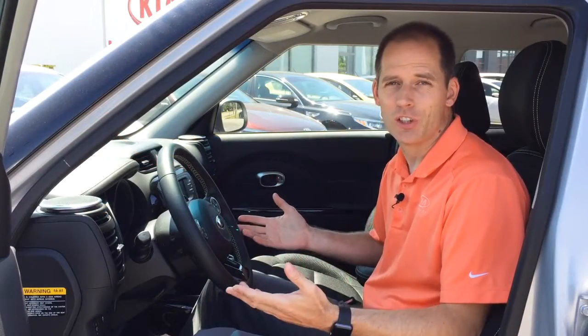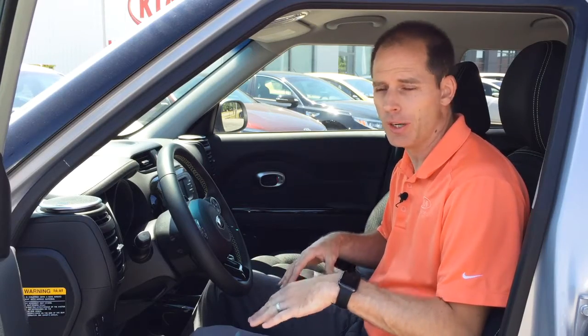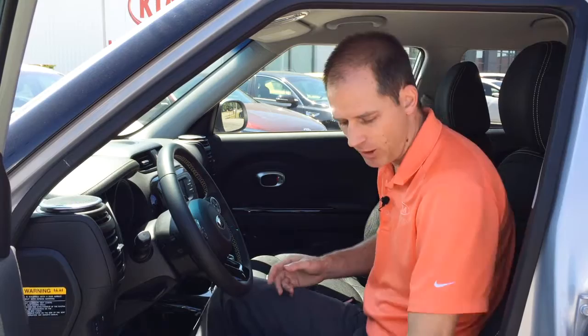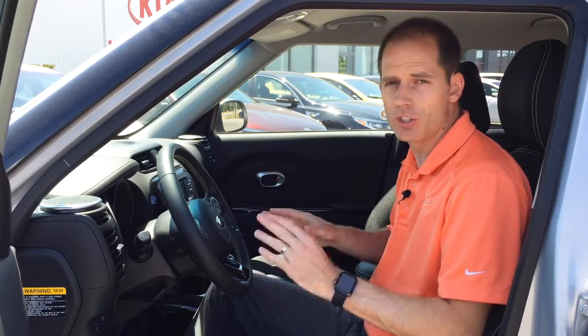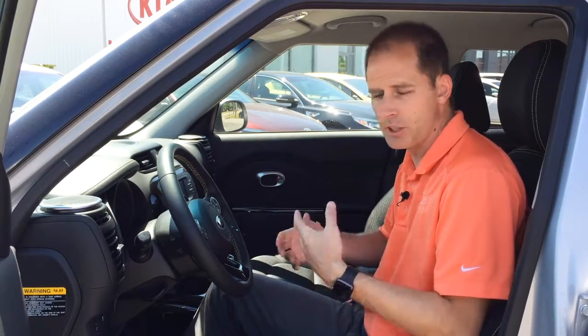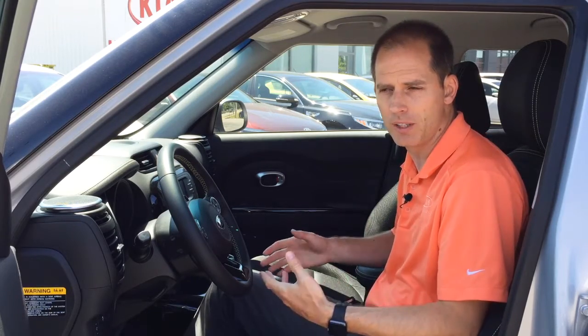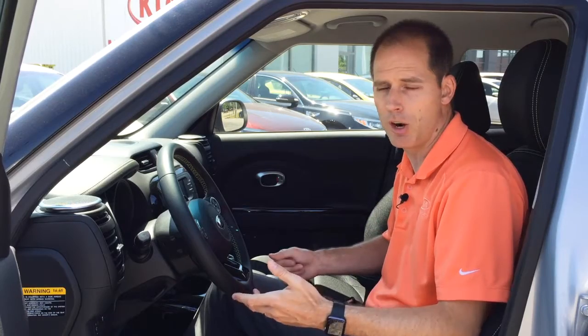The first thing you should look at when you get in a new car is seat comfort. Does the seat feel comfortable for you? Keep in mind, most modern cars have a lot of adjustments. The Kias all have height adjustments, so you can go up or down. If it feels too low or too tall, you can always adjust that. But also look for soft touch materials. Where are your touch points? Is your elbow in a nice soft place on the armrest, or is it a hard place? Same thing on the door panels. Look for soft materials where you naturally put your arms and legs.